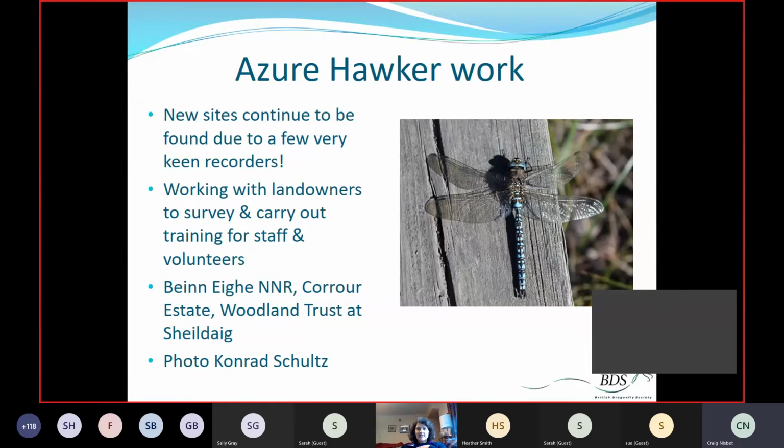Okay. Right, so just a bit about the Azure Hawker work, which is funded by NatureScot. We have quite a few new sites which continue to be found due to very keen recorders. And we're working with various landowners to carry out surveys to find out where the Azure Hawkers are, and also carrying out training for staff and volunteers. So a few of our Azure Hawker key sites are at Beinn Eighe National Nature Reserve, Carrowra Estate, and a new one is the Woodland Trust site at Shieldaig.